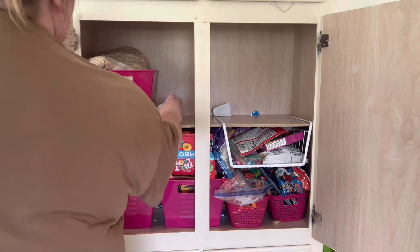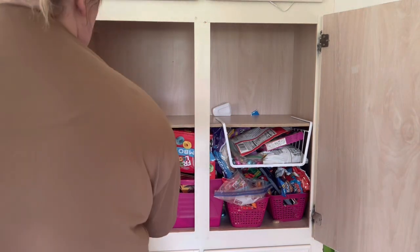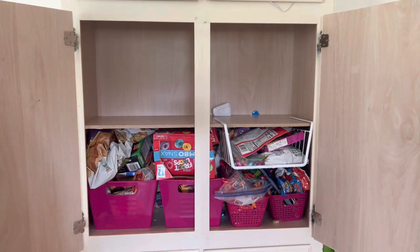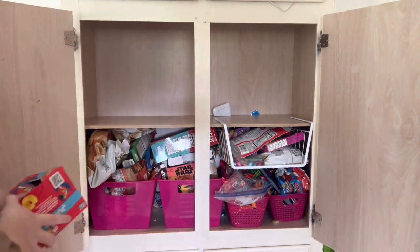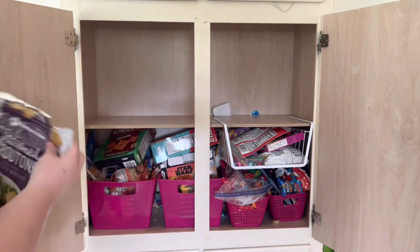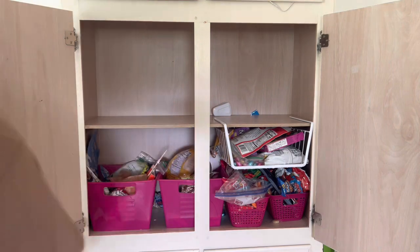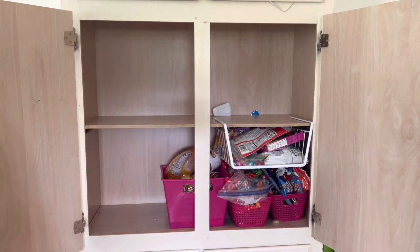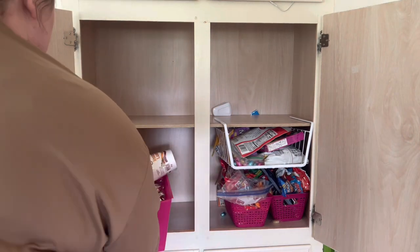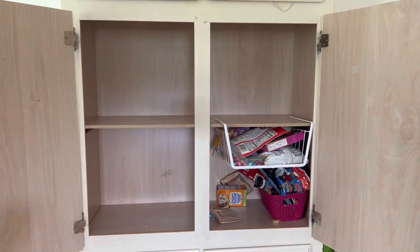where we store our snacks. So I'm just going to start by going through all of them, seeing what's expired, seeing what we just didn't eat, which most likely is expired because we be eating. But I'm just going to go through everything and then organize it, see if I can get it to function a little better because this was not working for us.